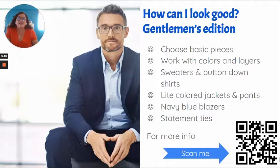And statement ties are fantastic. They shouldn't be over the top, but they can provide exactly what their name says, a statement.